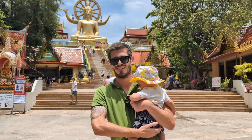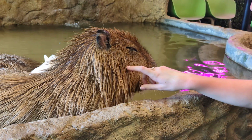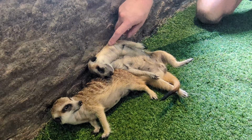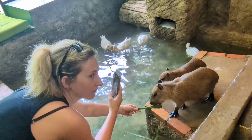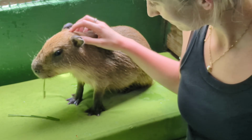After exploring the temple and catching a few low-flying planes, there's a surprisingly fun detour just a few minutes away, and it's not something you'd expect to see on a tropical island in Thailand. Tucked away behind a quiet road is a cafe that's home to some of the chillest animals you'll ever meet. Capybaras are oversized, semi-aquatic rodents originally from South America and are known for being calm and friendly. At this spot, you can sip a coffee or a Thai tea while hanging out in the garden with a small herd of them. It's also home to a number of meerkats to chill out and play with too. This is the Capybara Cafe, and make sure you message them in advance because there's only a limited number of guests allowed in at once.